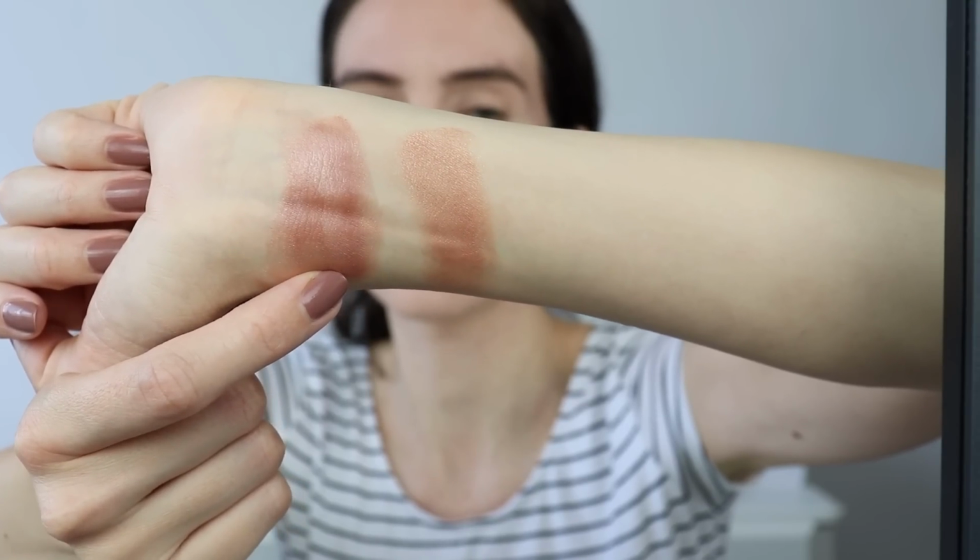So this is how luminous Inner Glow is. It does not contain glittery particles. It has a sheen, so it's like a 2-in-1 product. I never use a highlighter when I use the Kjaer Inner Glow. I adore this one. I absolutely adore this one. I love them both, but if I had to choose on my skin, just Inner Glow looks more natural.